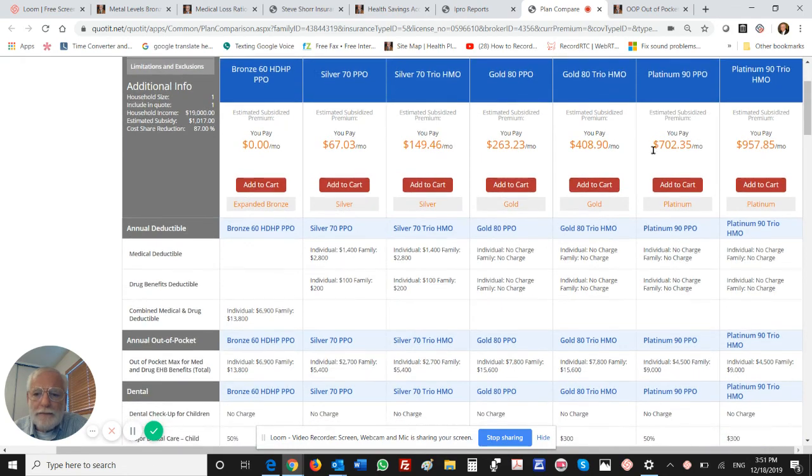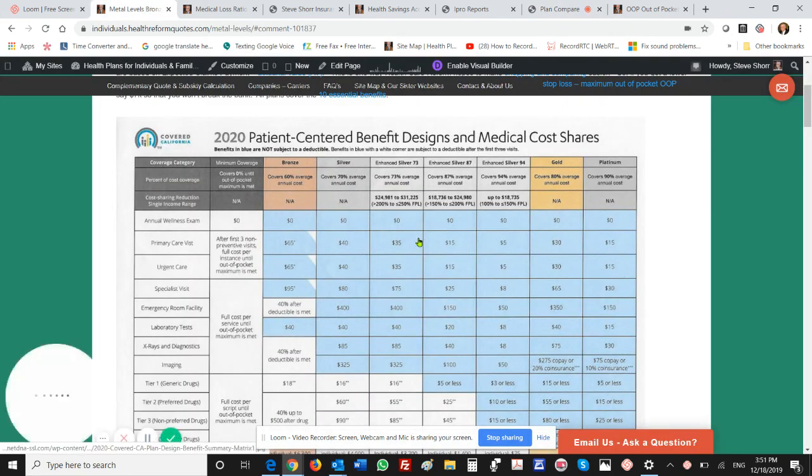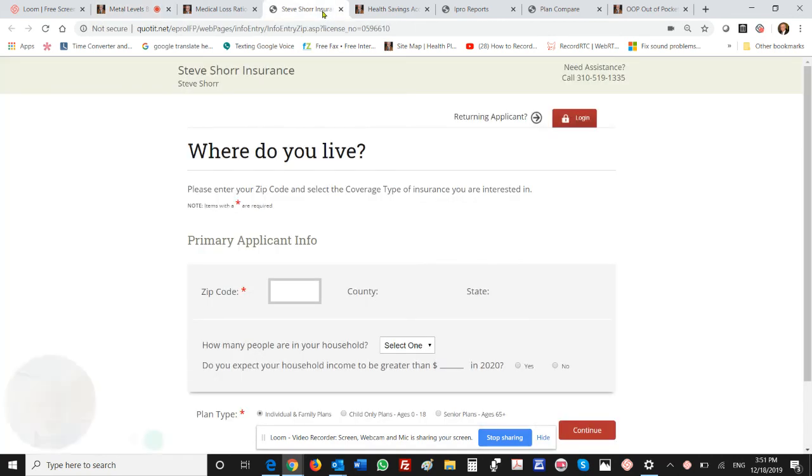And that saves you a lot of money, but that's really only helpful for the people that are low income, as you can see from right here, or just get a quote.